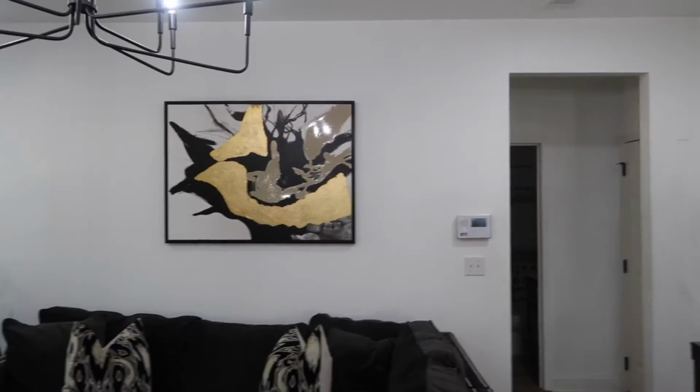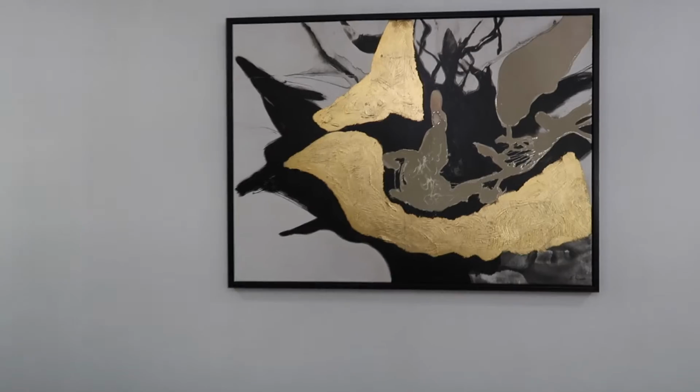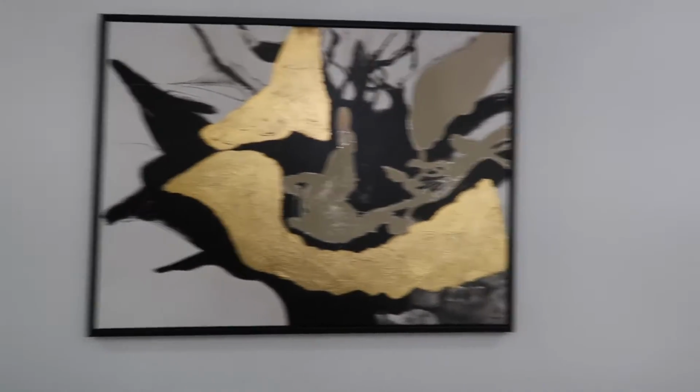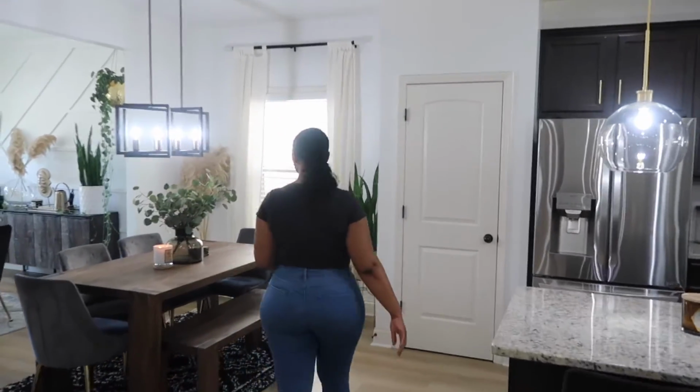And this picture right here, which will be swapped out, I will be making another art piece, because I'm just not sure it goes with the vibe of the house, but it was beautiful when I first got it. This I got from Home Goods as well. It was on clearance. It was like $99, and it's absolutely massive. So this is our kitchen.